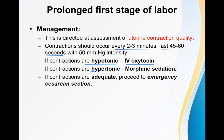If contractions are hypertonic, give morphine sedation. They are too powerful contractions, but probably the duration is not enough. So during that time, we need to calm the lady. And the pain is also excessive there because of hypertonic contraction, so a bit of analgesia is necessary. If contractions are adequate, what you need to do now is proceed to emergency cesarean section because the arrest has already occurred. We are talking about prolonged first stage of labor, either prolonged or arrest.